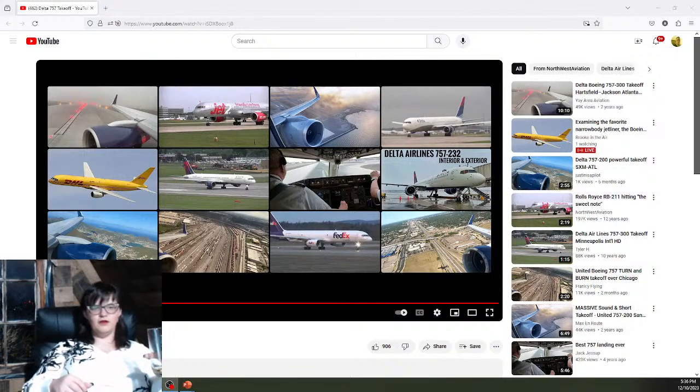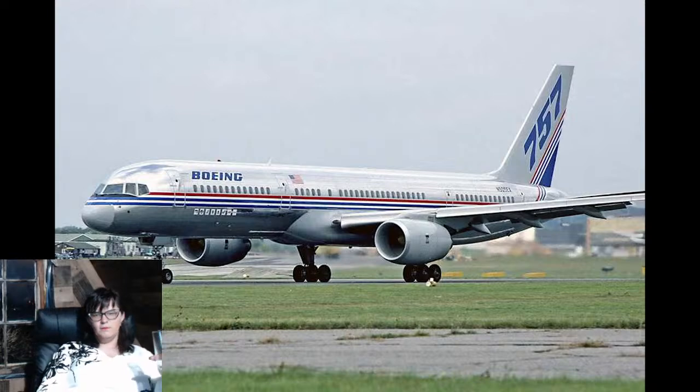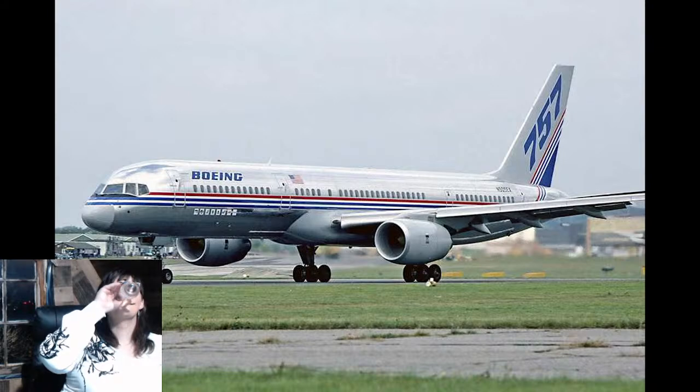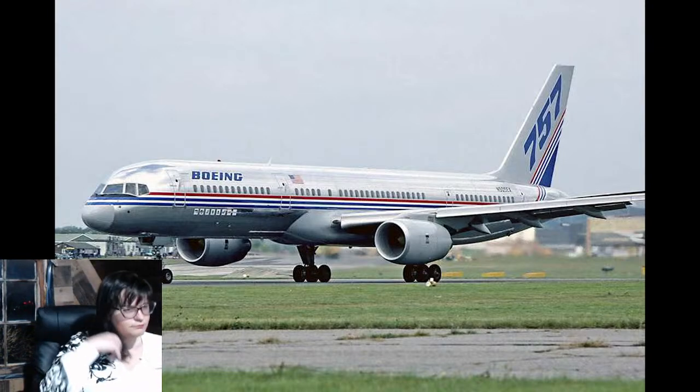So that was the Boeing 757 from Delta Airlines taking off from London Heathrow for a stopover at Iceland before continuing on to the U.S. Now, that didn't show us the inside of the cockpit, which we'll get to on a landing, I believe you said, right? Mm-hmm.